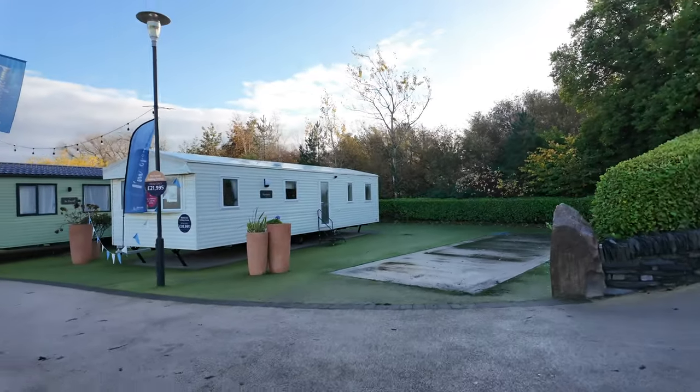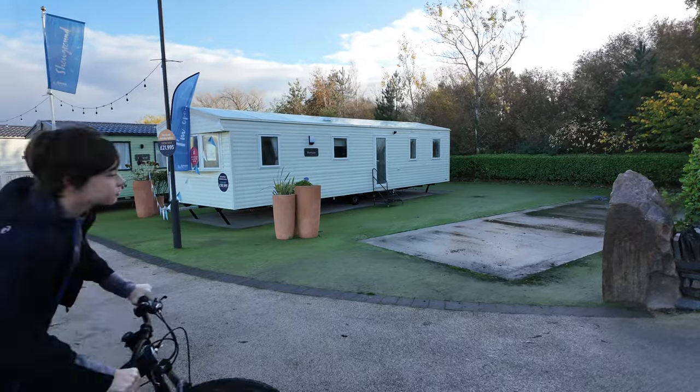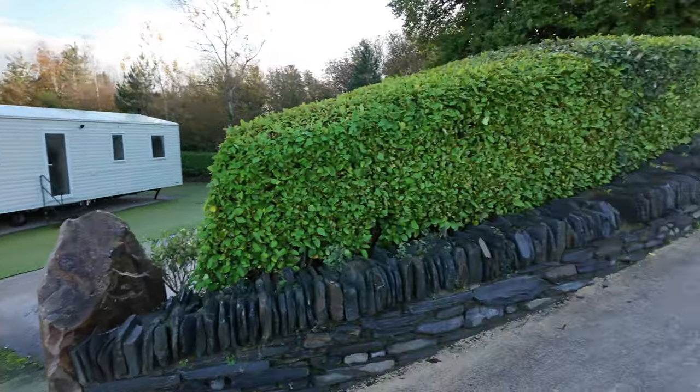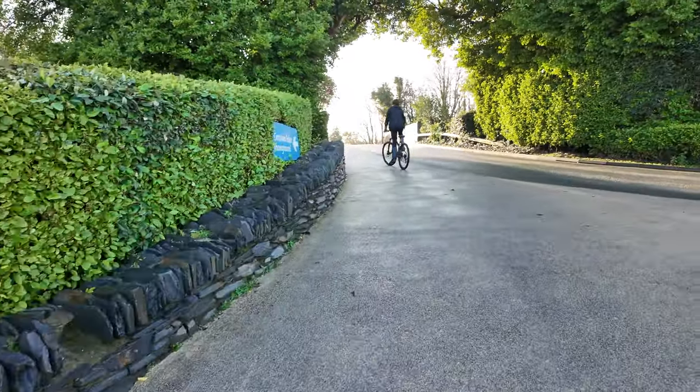It's that much there. Yeah, so that's how much your caravan is, just under £40,000. Wait, what? On that one. What, to actually buy the caravan? Yeah. So let's have a look over the bridge.